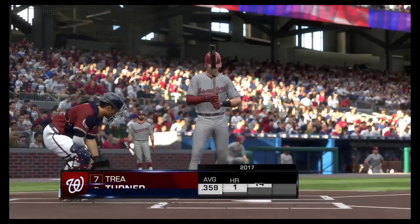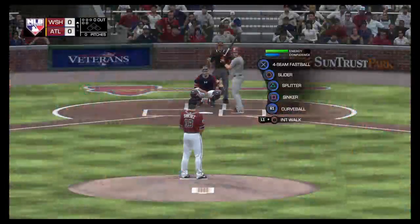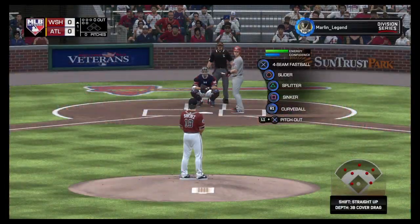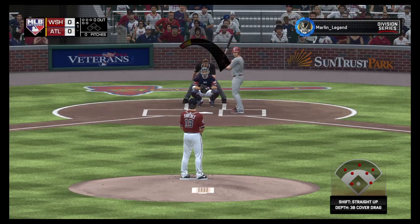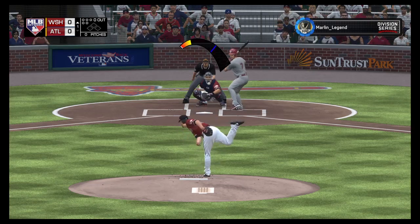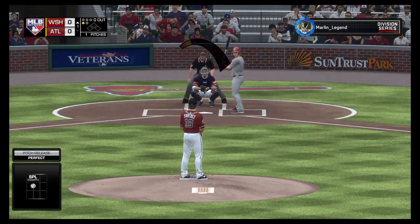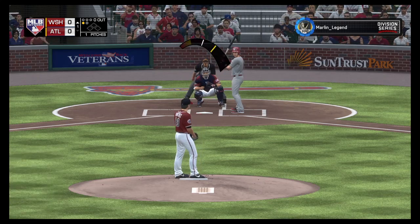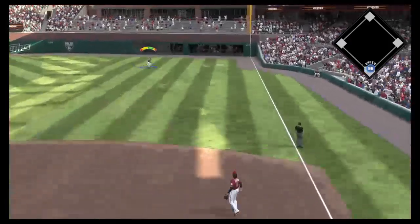The speedy Trea Turner digs in now. He'll get us started in this leadoff spot under the lights. Washington shortstop, number 7. And the first pitch of the ball game is taken for a called strike one. These Braves, as they take the field tonight, come in looking to make it 2 in a row, as they were winners last time out.